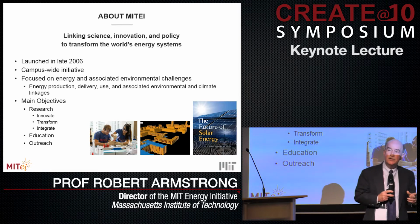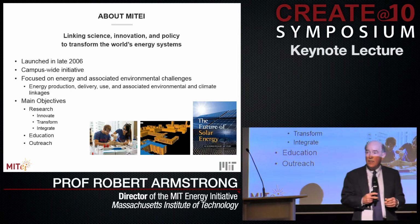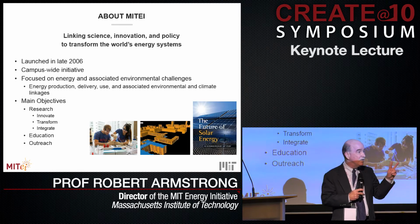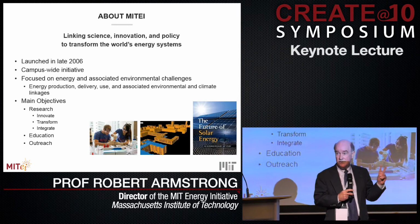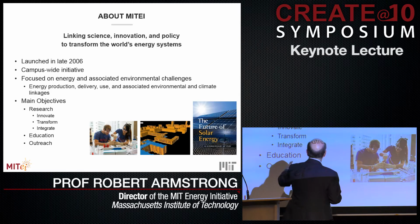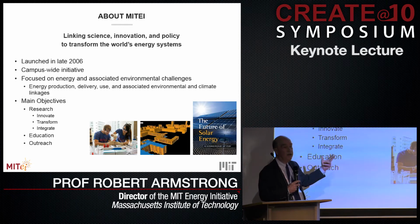So we look at energy from energy sources to how you produce those sources to how you convert them, transmit, distribute, end uses of energy, and we look at associated environmental challenges. And there are 2 big environmental challenges we look at. One of those is climate change, obviously. The other is the water-energy nexus. So there's an important linkage there in how much water we need for producing energy, services, and energy use for producing clean water. We have 3 major themes in our energy initiative: research, education, and outreach.